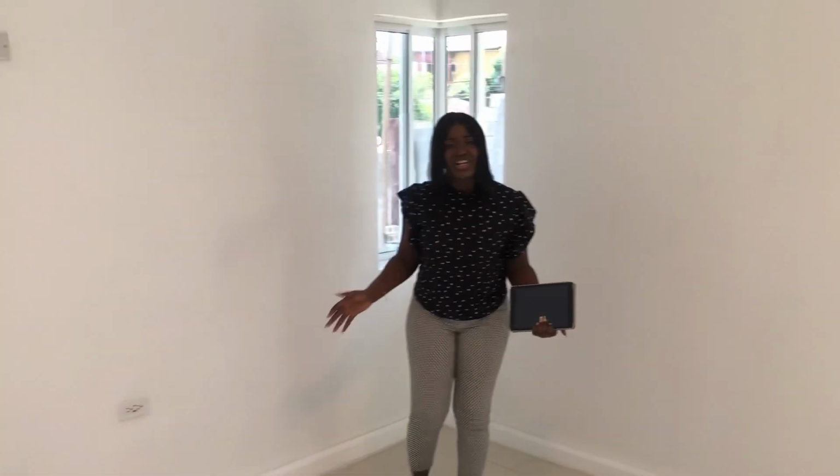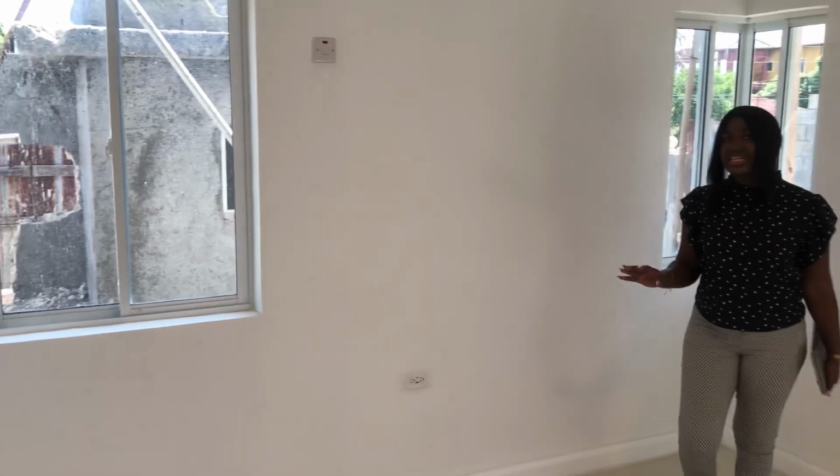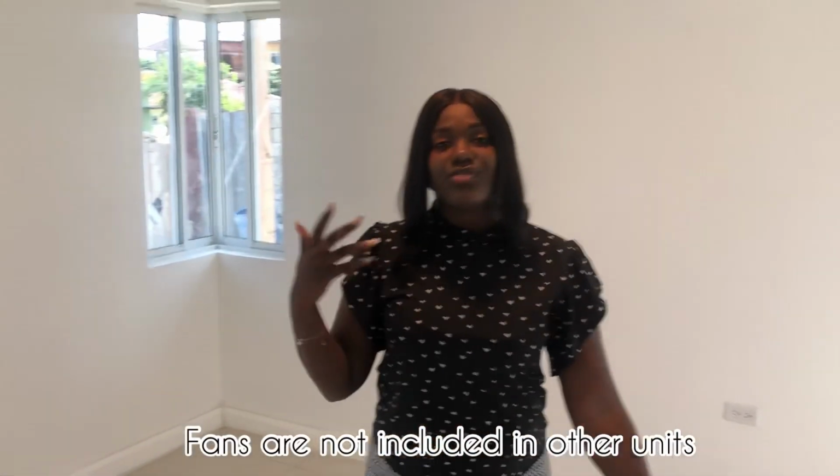Okay, now that we're done with the closet, let me show you guys this massive bedroom that we have here. Filled with space, filled with natural lighting and ventilation for your needs. We also have a ceiling fan in this unit as well. And if you were paying attention, you noticed that we have accent lighting right throughout the house.